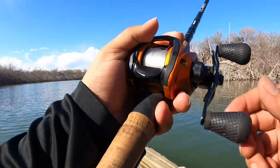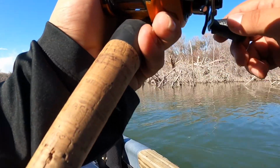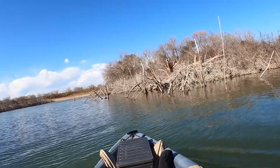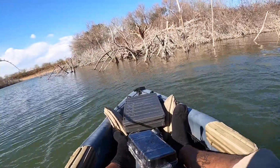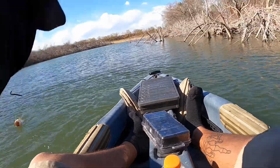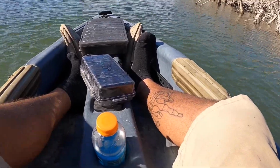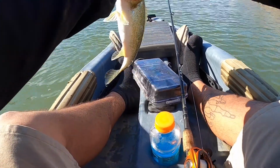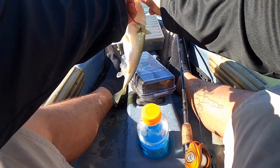Got a bite. Is he still there? Come on, get out of the tree. Get out of the tree. There you are. That's not bad. Little upgrade. Not bad. Let's hurry up and get him. Come here. Oh yeah. Oh no, never mind. He's not that big, but yeah, a little upgrade, man. Come on, let it go. Let it go.